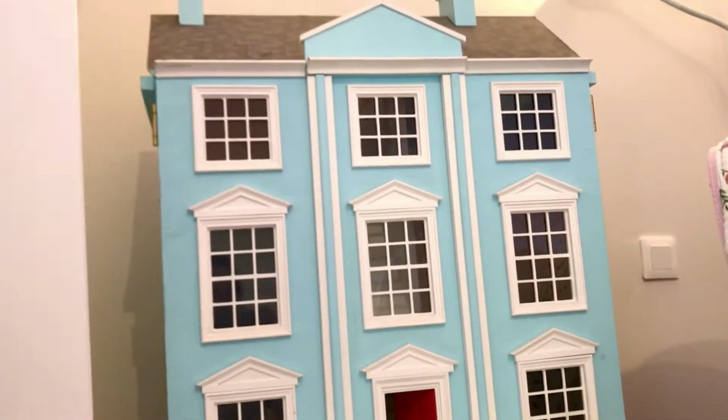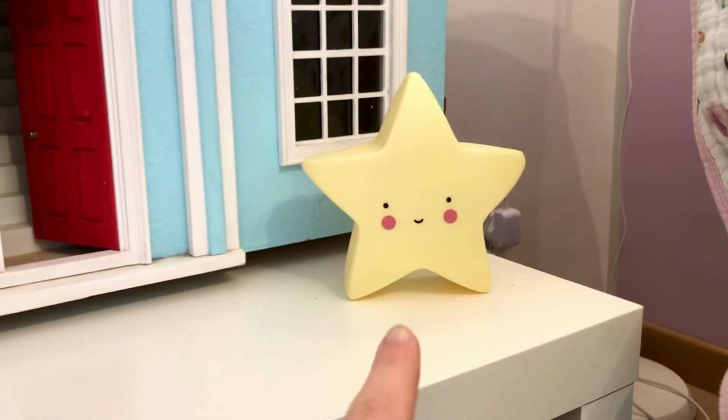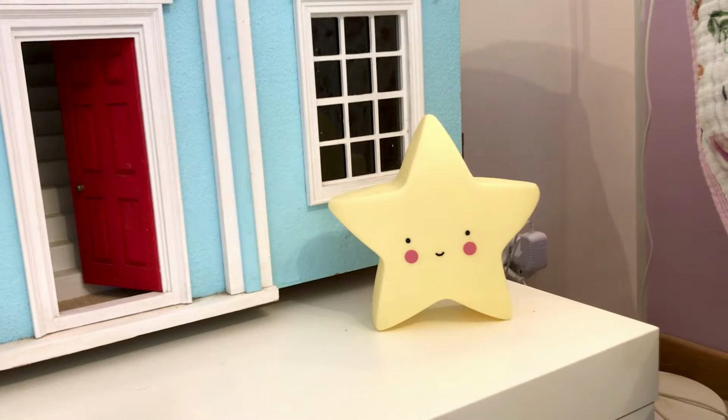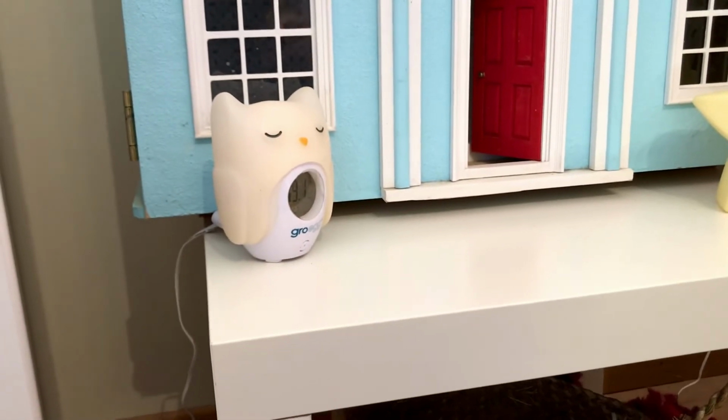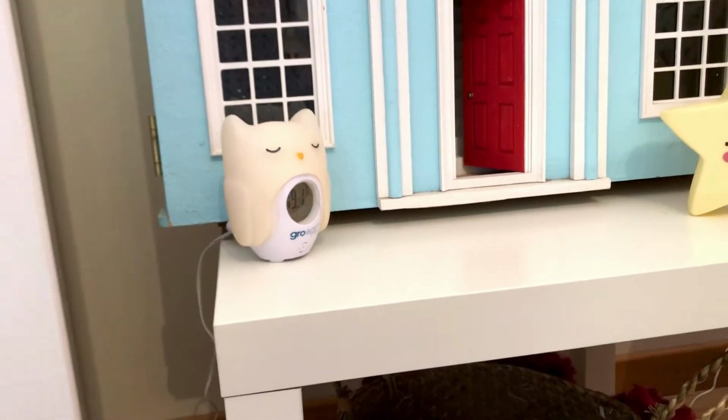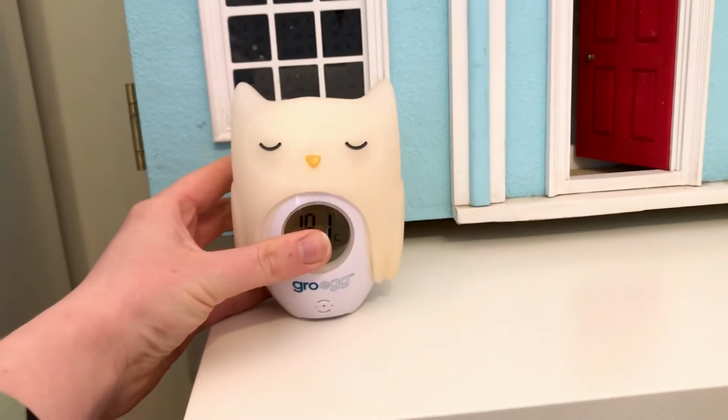So yeah, pretty cool. On the right hand side we have this little star, which, like the moon on the changing table, it lights up. And then one thing which was super helpful, especially in the very early days, is this thermometer.